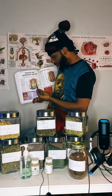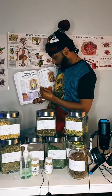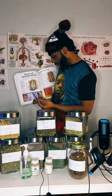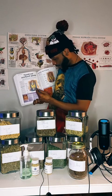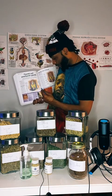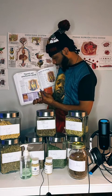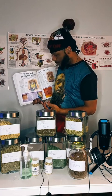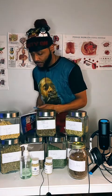Left lobe of the thyroid gland. That's right here. It produces hormones that control functions such as metabolism. Okay, then you got the isthmus right here in the middle, a narrow section of the thyroid gland linking the left and right lobes. Okay. Linking the left and the right lobes.